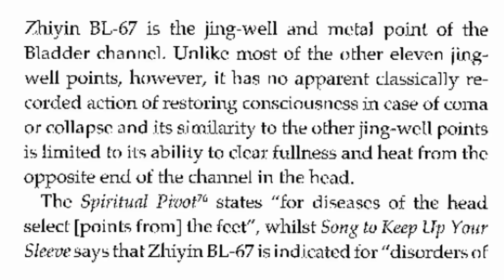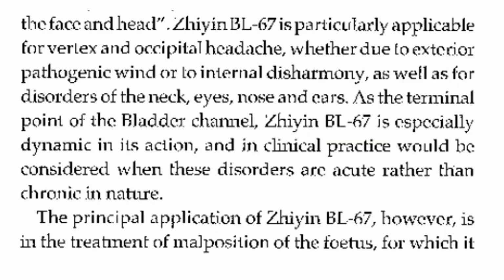Bladder 67 is the Jingwell and metal point of the bladder channel. Unlike most of the other 11 Jingwell points, however, it has no apparent classically recorded action of restoring consciousness in case of coma or collapse, and similarly to the other Jingwell points is limited to its ability to clear fullness and heat from the opposite end of the channel in the head. The Spiritual Pivot states the diseases of the head select points from the feet, while the Song to Keep Up Your Sleep says that Bladder 67 is indicated for disorders of the face and head.